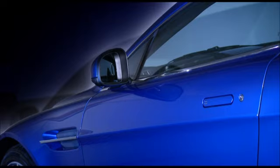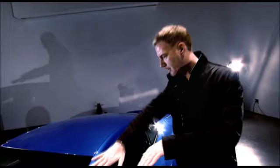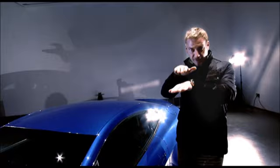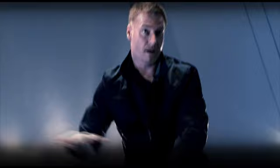The side strake feature has a lot of attack and a lot of angle, but that's balanced with the roofline, so you have a balanced attitude to the car. There's a light catcher that hugs the car onto the ground and emphasizes the attack of these upper lines, hints at our racing heritage and hugging the car to the ground.